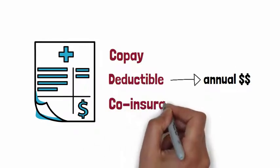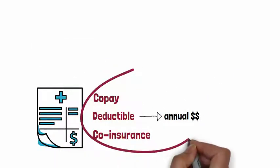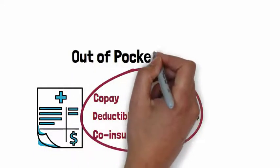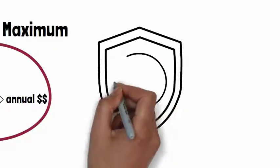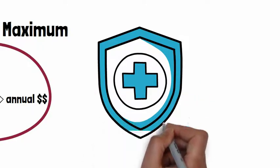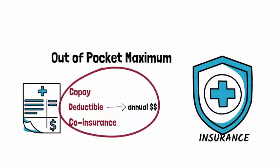According to her plan, Emily also has to pay coinsurance, which is a percentage of cost that she's agreed to pay after her deductible is met. This cost sharing continues until Emily has met her out-of-pocket maximum, that is, the highest amount of medical expenses that she will have to pay each year before her insurer pays the rest. Thus, the largest share of the expenses for a major medical event will be paid by her insurance company.